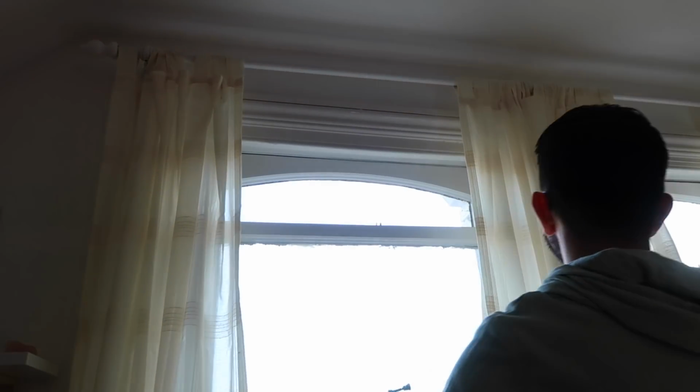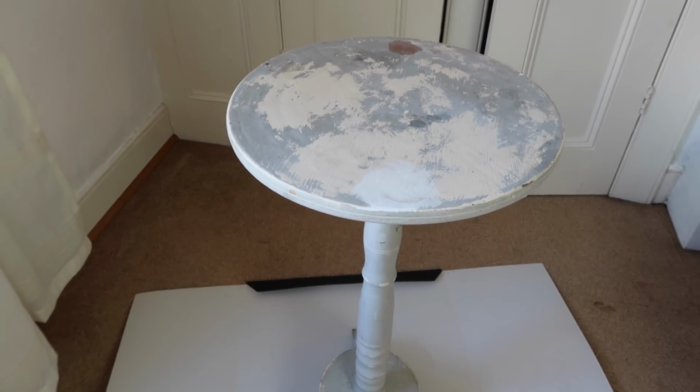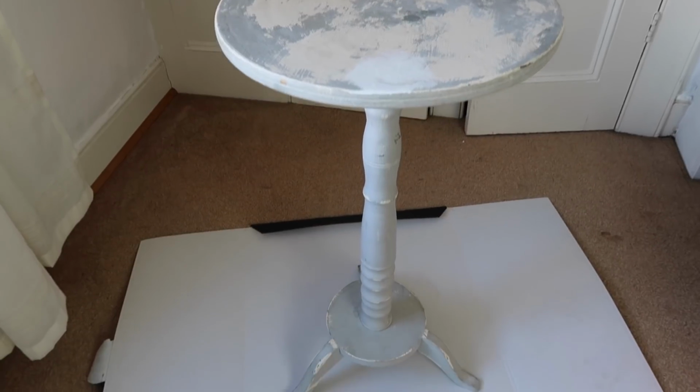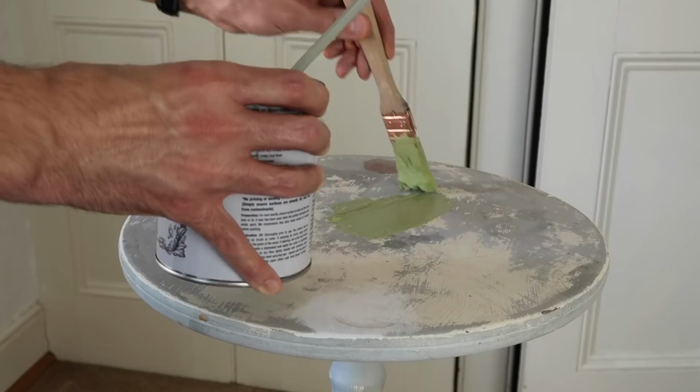We're doing an upcycle next. We have this old table that needed a good coat of paint. So I'm going on with some Rust-Oleum chalky finish furniture paint in this lovely green shade.